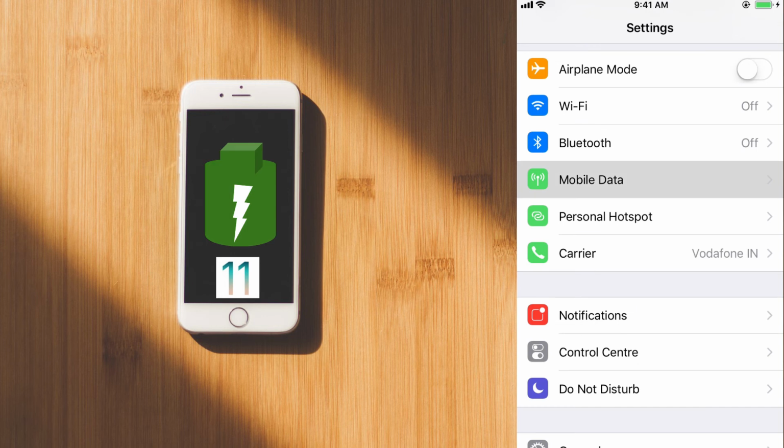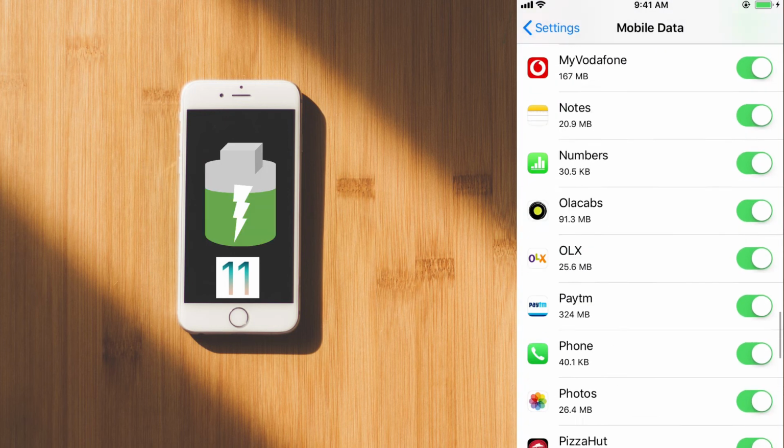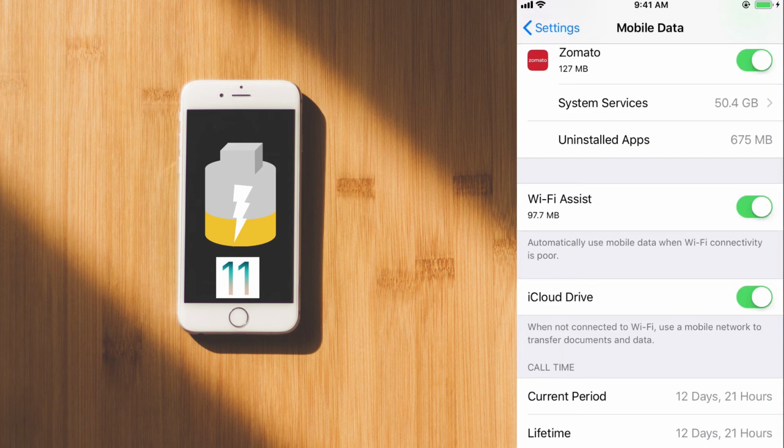Next, go to the mobile data. Just scroll down to the bottom and see there is a Wi-Fi assist option. This will use the battery when you are on a bad Wi-Fi. Just turn it off.